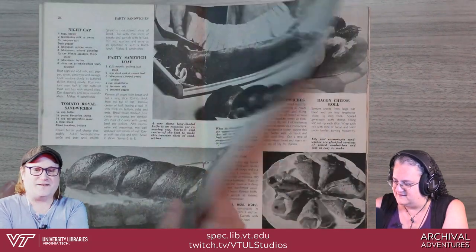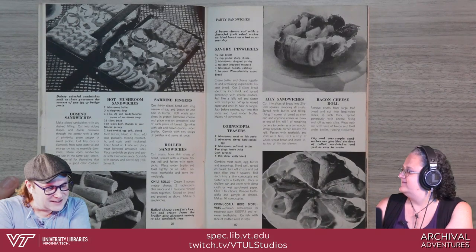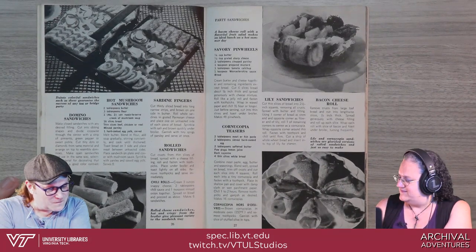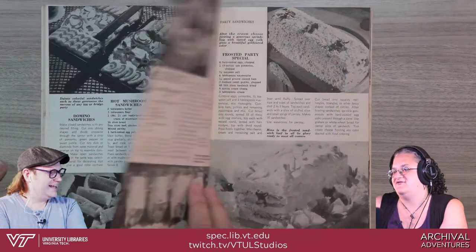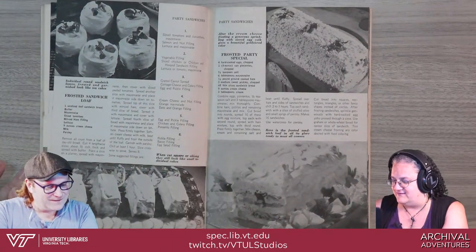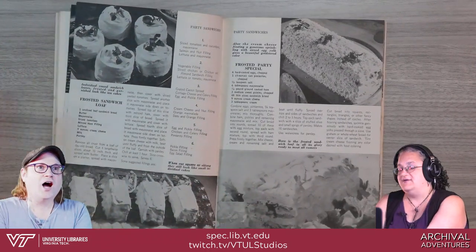Ooh, Louisiana crawfish and hot pepper sandwich. That sounds delicious. We've got some cornucopia teasers. You roll them into little cornucopias. There's so much you can do. If you think a sandwich is just a filling between 2 slices of bread, y'all, I am here. Party special. So many, I don't even know where to start, right?